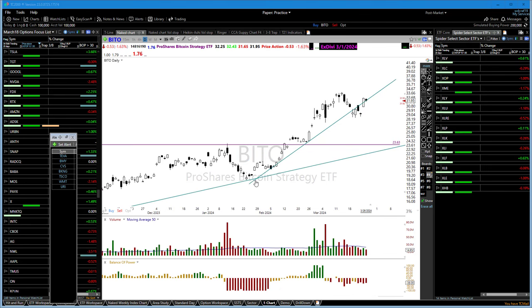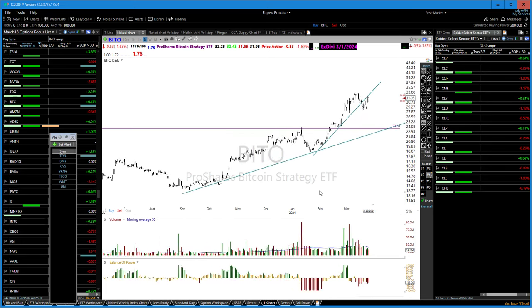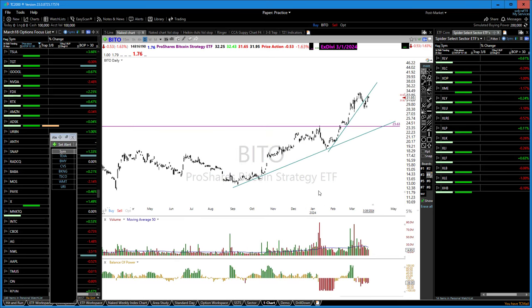I'm looking for the most touches on this trend. Okay, how many times do I get a touch of this trend? The more touches you get, the stronger the trend. So you draw a downtrend along here. How many times do we touch that line?